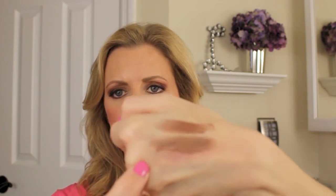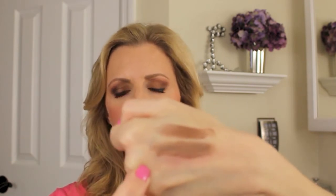I'm going to try to see if I can get it in the light there for you. And I just don't care for the color. I think it's a nice formula, but I don't like the way that it looks on my lids whatsoever. It just didn't work out like I thought it would. So unfortunately, I can't recommend that as a dupe.